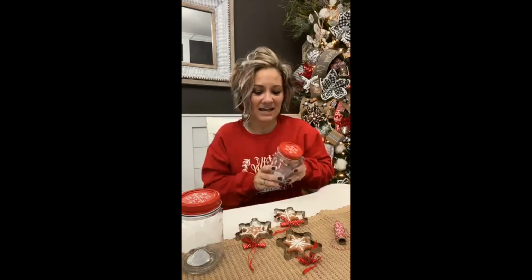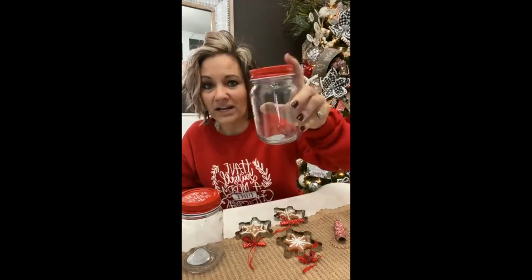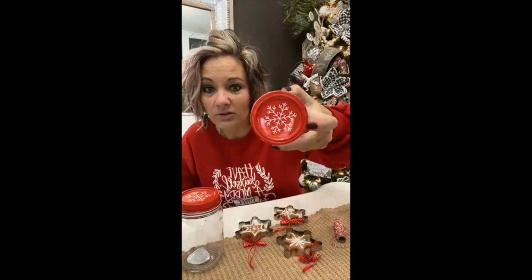I went to the Dollar General today, okay? And I got these 3 little mason jars. These are not real mason jars, but they came with a red top, and look, a snowflake, seriously.